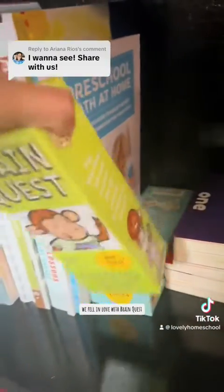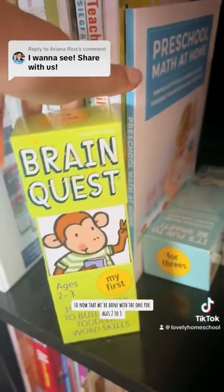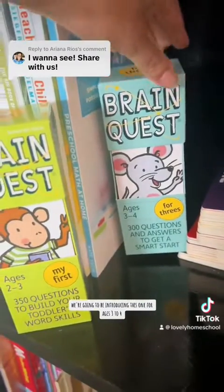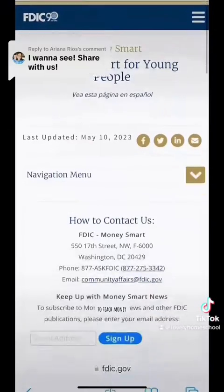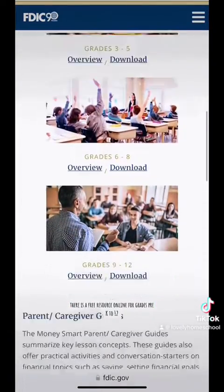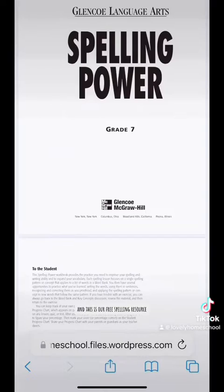We fell in love with Brain Quest, so now that we're done with the one for ages 2 to 3, we're going to be introducing this one for ages 3 to 4. To teach money, there's a free resource online for grades pre-K to 12, and this is our free spelling resource.